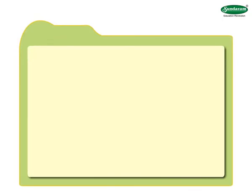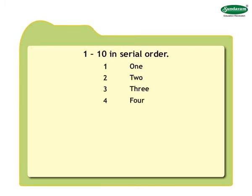Children, did you enjoy singing song of numbers? Now, let us revise the numbers we counted from 1 to 10 in serial order. Children, repeat the numbers with me. Say 1, 2, 3, 4, 5, 6, 7, 8, 9, and 10. Repeat the numbers from 1 to 10 again and again for practice.